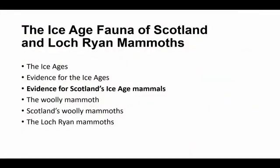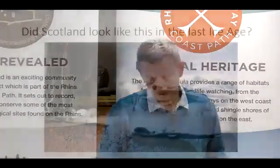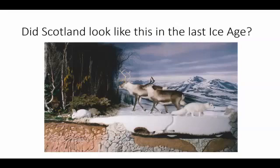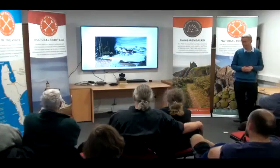So let's look at the evidence for Scotland's Ice Age mammals. Nick did say Ice Age fauna, but we don't really have much evidence except for the mammals, which is the exciting stuff anyway. Next slide. So is this what Scotland looked like? This is a diorama that we have in the Beginnings Gallery in the National Museum of Scotland. This diorama is 13 meters long, and it shows the transition from the last ice age through to lowland oak forest and Caledonian pine forest. Here we see a couple of reindeer, a female reindeer and her youngster. Here is an Arctic fox. Here's a lemming, burrowing under the snow with its nest. And here's a mountain hare. So what's the evidence that we have that these things were around? Next slide.